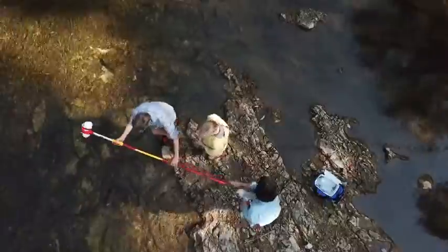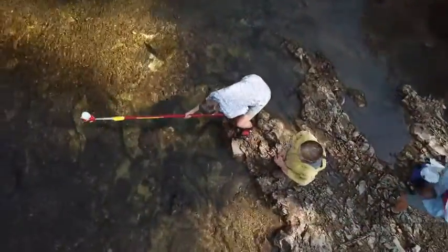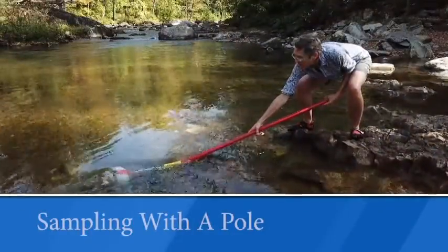To ensure that data collected are of the highest quality, there are specific procedures that must be followed in the field. Today we have Sally, Jane, and Bjorn to demonstrate some of our more common sampling procedures.